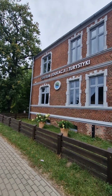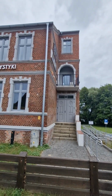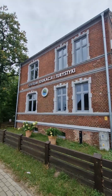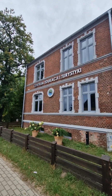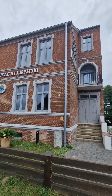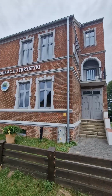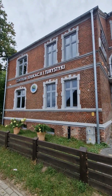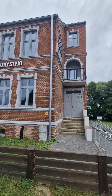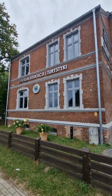Okay, and this is an education centre. Yeah, we've been inside, it's wonderful. They've got lots of exhibits describing the nature and the wildlife around the local area. We're in a national park essentially, so they'll bring school kids here to learn about the local area and the wildlife. If you do get an opportunity to come to Drawno, check this place out, especially if you've got kids.